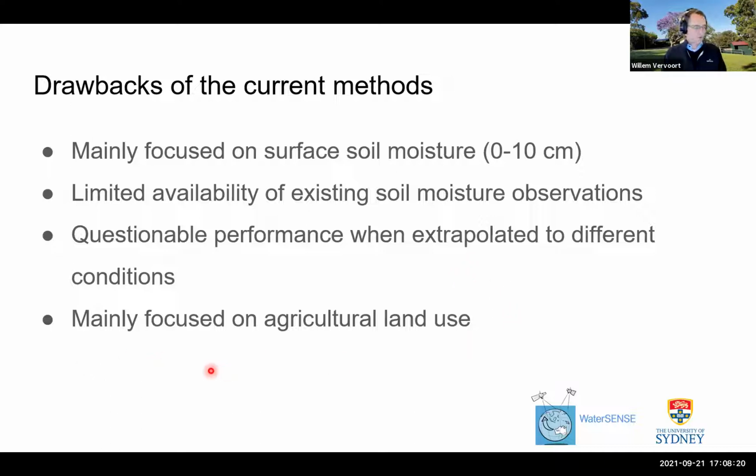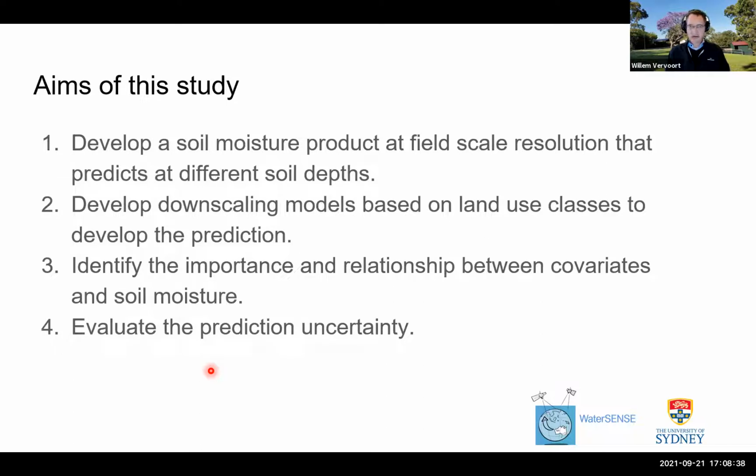And then a lot of research has been focused so far on agricultural land use. So what we're presenting here is not particularly the end all for this prediction, but at least it's a step in a direction where we think there is future opportunity as well. So the aims of this study are to try and develop a soil moisture product that can actually predict at the field scale, and that can also predict different soil depths. We wanted to develop for that some downscaling models based on land use classes to improve the predictions that we currently are doing.